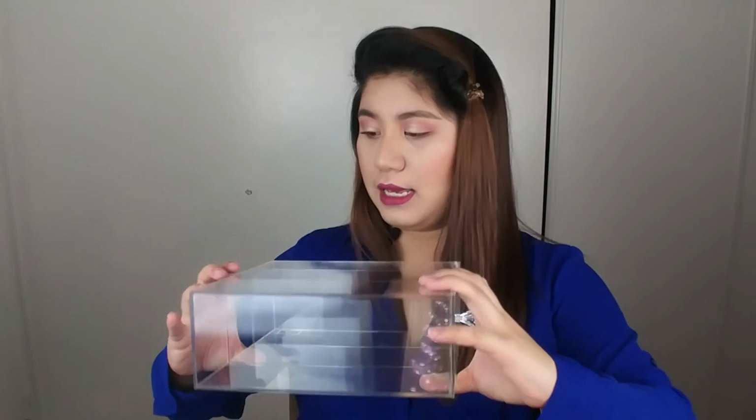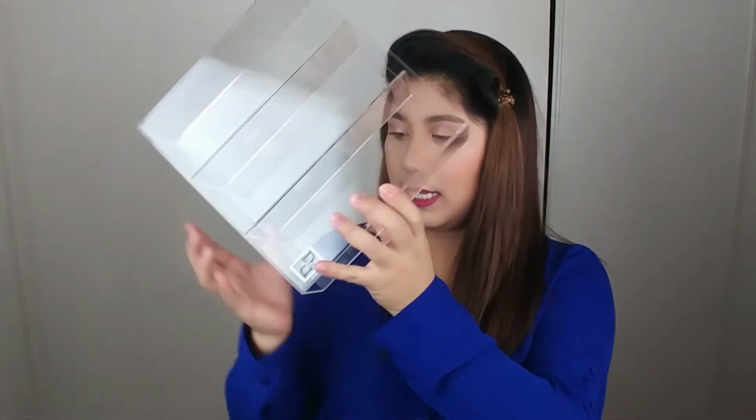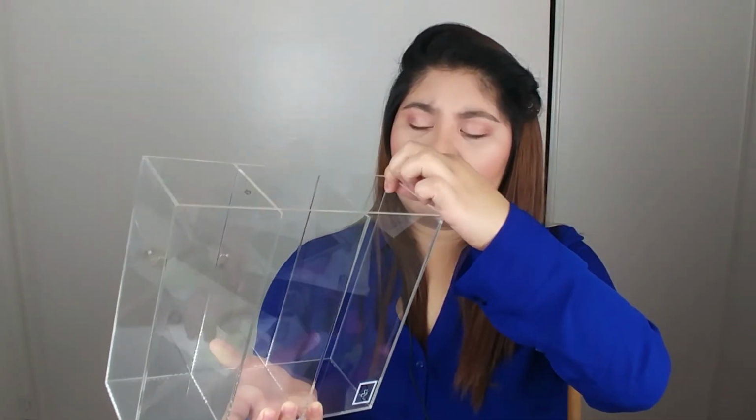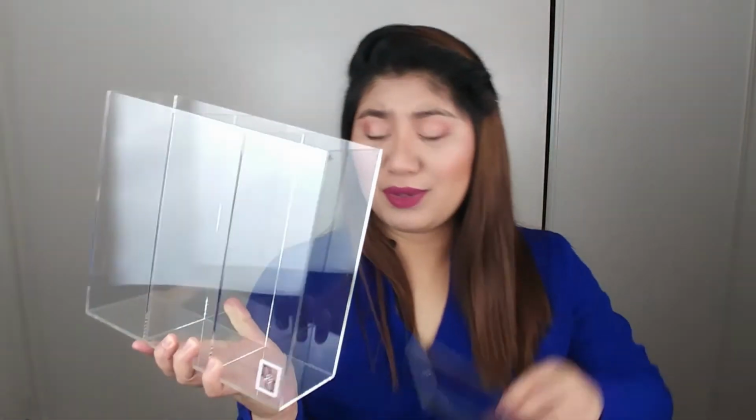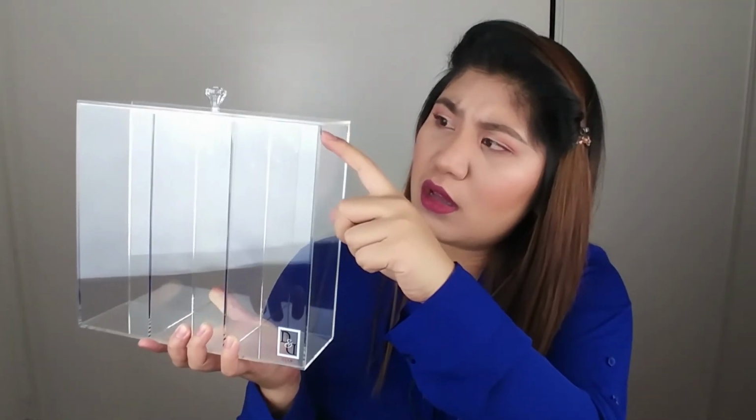Oh my god, delicate siya. Wala naman siyang major na basag, pero meron siyang mga maliliit na scratches. Pero minor lang, so okay lang. So, ganito yung itsura niya. Ay, may crack yun sa akin. Oh, may crack. Hala, may crack. Pero ang ganda niya. Sana lang wag siyang magtuloy-tuloy, kasi feeling ko, habang tumatagal to, mas lalaki siya. Tapos, lalo na pag nilagyan ko na siya ng brushes.